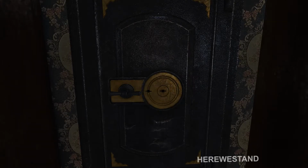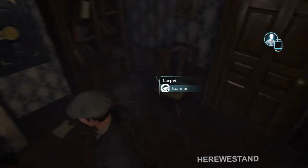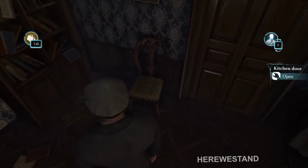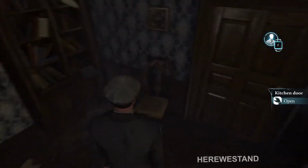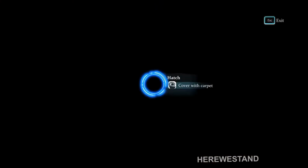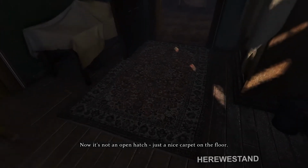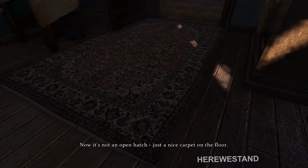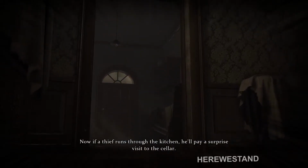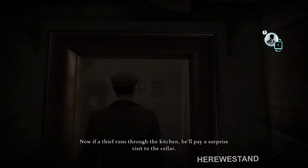What a surprise. The door. This should be useful. Now, it's not an open hatch, just a nice carpet on the floor. I should walk carefully here, else my plan will be ruined. Now, if a thief runs through the kitchen, he'll pay a surprise visit to the cellar.